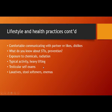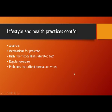And then do they do testicular self-exams? Or do they use any laxatives, stool softeners, or enemas on a regular basis, or just occasional? How often do they use them? And then do they engage in anal sex, either as an active or a passive partner? That would increase risks for HIV transmission, but also for hemorrhoids, rectal fissures, tears, that kind of thing. Do they take any medications for their prostate?